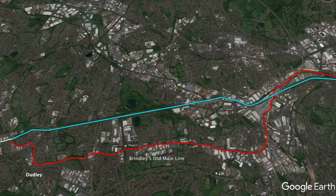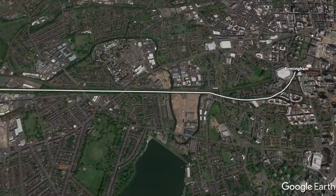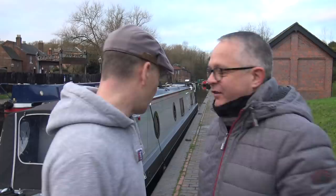Basically, there's two lines into Birmingham. There's the Birmingham Old Line, which is the original that James Brindley built. It's a little bit windy, but there's more features to look at. But then Thomas Telford built the new main line, which is like an express route, a straight line. But we're going on the old line, so it's going to take a little bit longer, probably about 4 hours. Maybe a bit quicker. Four GoPro batteries that I've got to remember to change. Right, are you ready? I am. Come on, let's go.